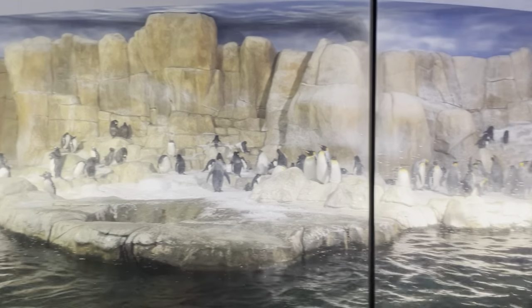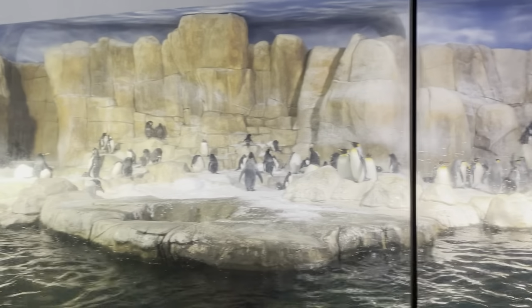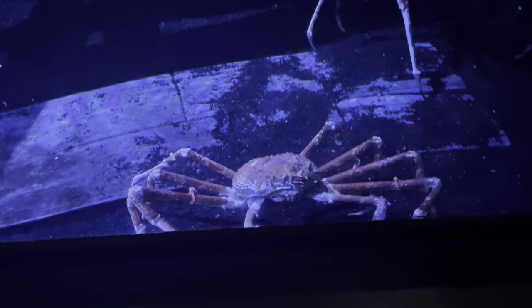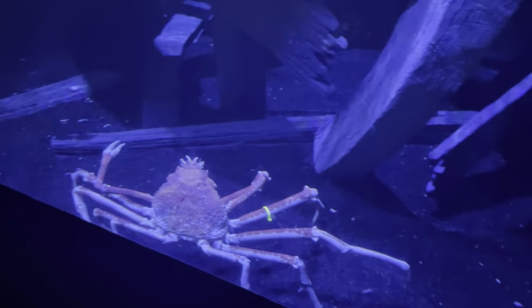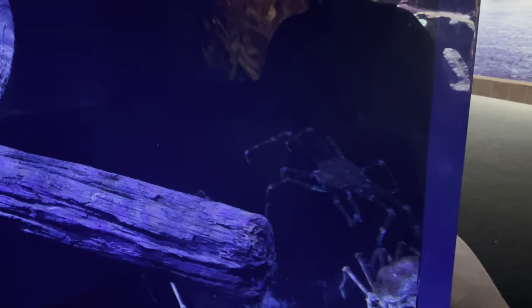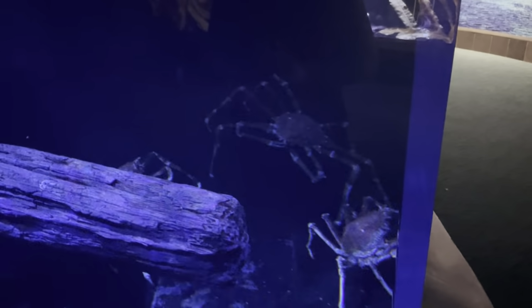So many penguins. All of the penguins. Look at some Japanese spider crabs. They really do have a sort of spider feel to them, huh? Watching this guy go. Just a little scary. Like the one in the corner. Also kind of freaky. Yeah. Just a little creepy.